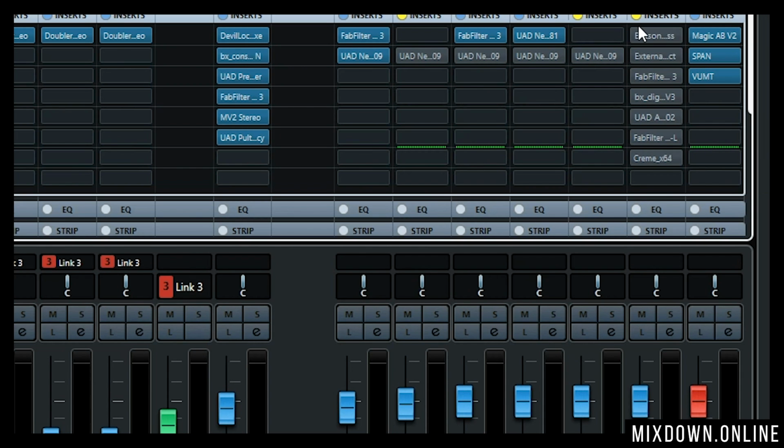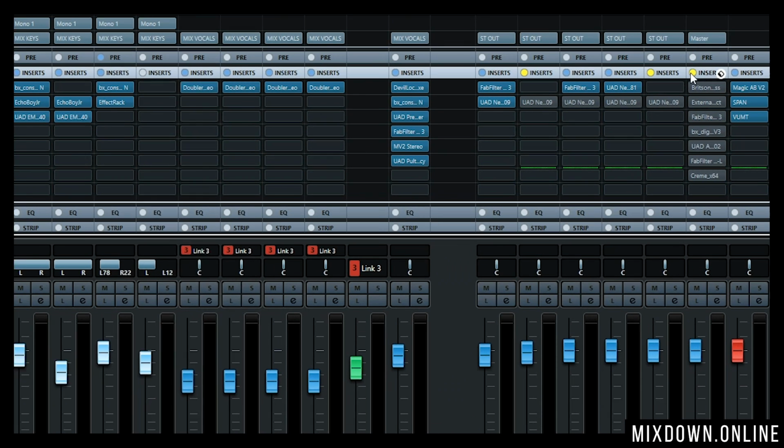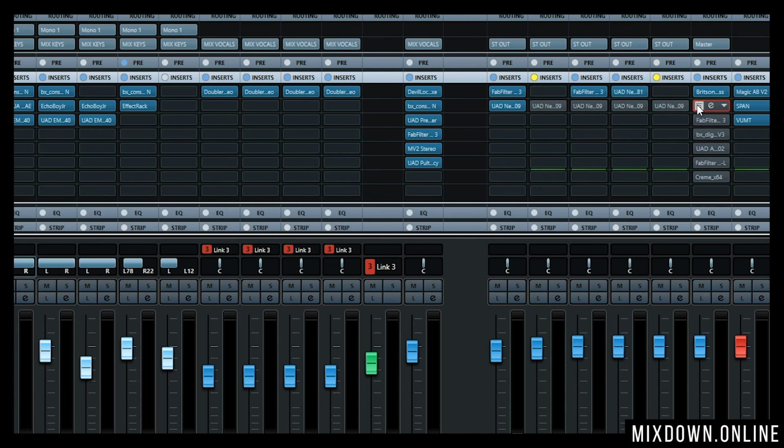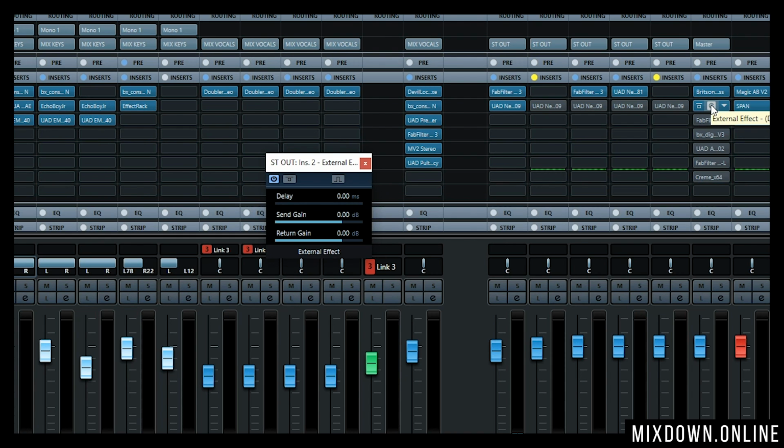So first on top, what I do like to mix into is the console emulation from Sonimus, the Britson bus, which is a cool console emulation that emulates a Neve console. It sounds pretty good. And then what I do use during mixing as well is my Tegeler Crème stereo bus compressor, which is a hardware unit. And I really love this compressor. I use it on, I would say, 90% of my mixes now. So it is part of my workflow. And I love mixing into compression.